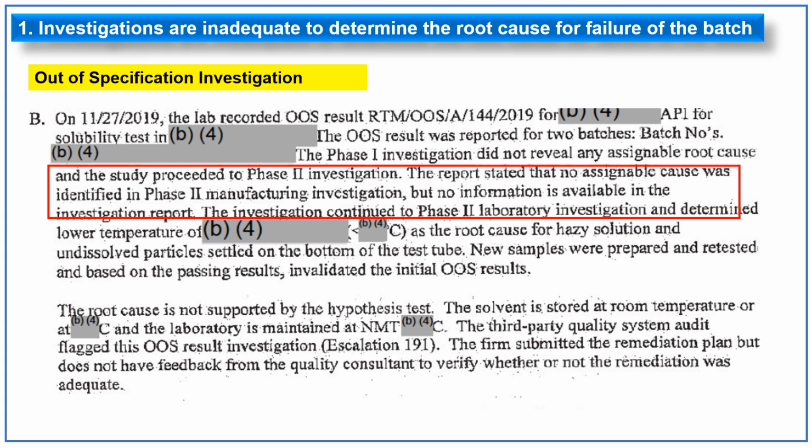Okay, the investigation continued into the phase 2 laboratory investigation and determined the lower temperature of some solution as the root cause for a hazy solution, with undissolved particles settled onto the bottom of the test tube. New samples were prepared and retested, and based on the passing results, the initial OOS result was invalidated. So the problem cited here is that the root cause is not supported by the hypothesis test.